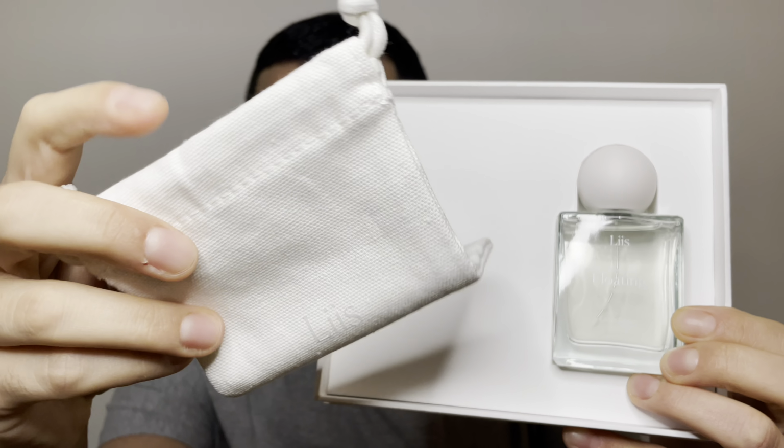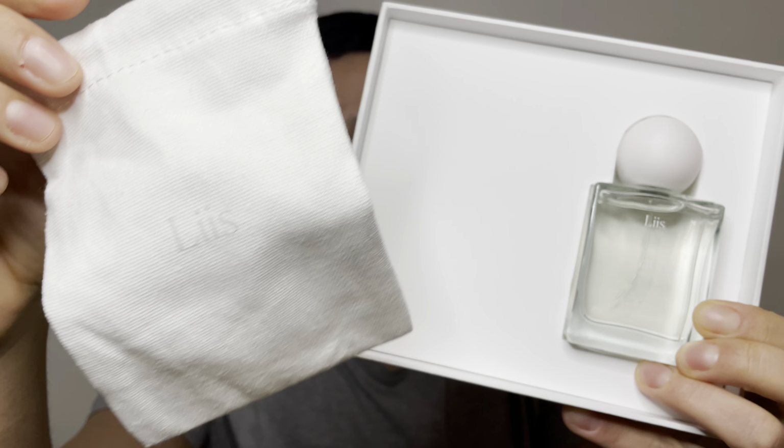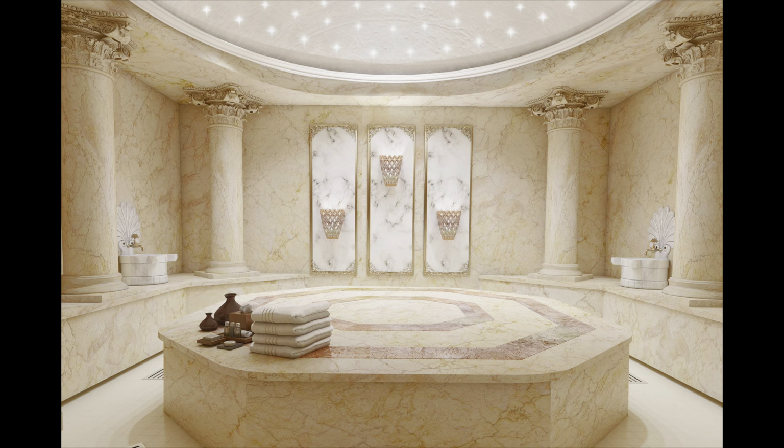And it gives you a nice little travel bag here, just like the one that came with the samples. Really just reminds me of a sauna. Let's take this out. Son of a bitch. Excuse me. By the magic of editing, maybe I'll show you how badly I'm struggling. Jesus Christ. All right, there we go. Got it out. Sheesh. But this stuff is really, really sturdy.